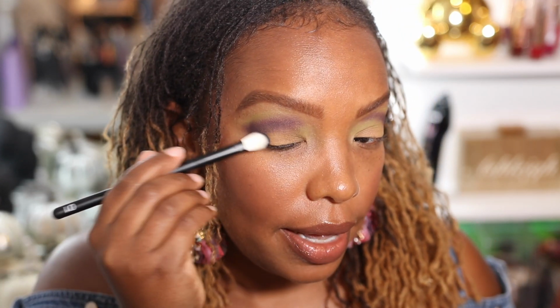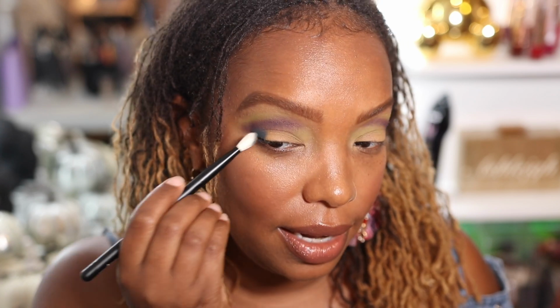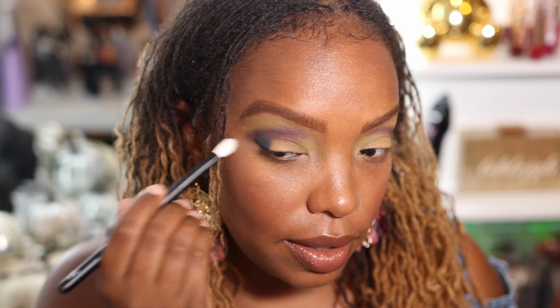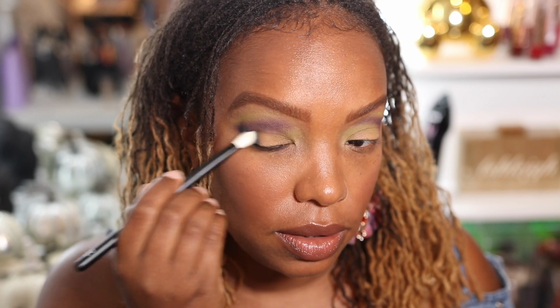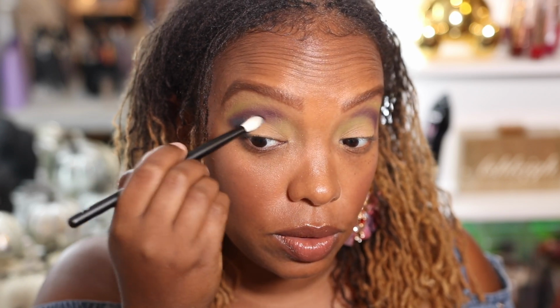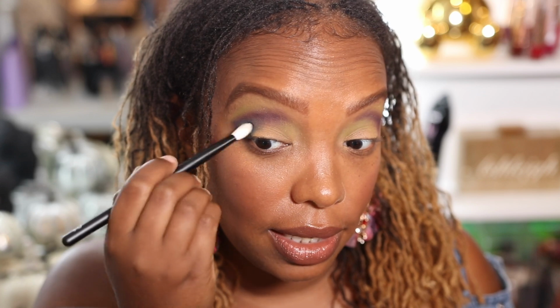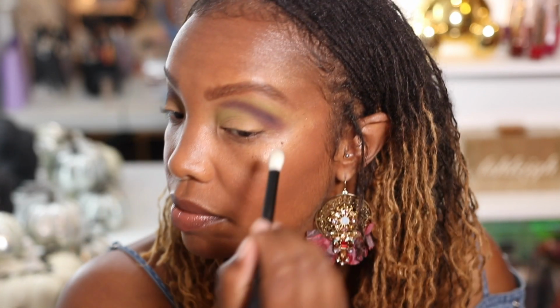And I'm gonna pop that right here. And look, I love how you could tell there are different colors, you know? And I'm just gonna feather that out to that outer V. Make sure it meets right there where my eye folds. Sometimes you might have to look up to make sure you've got the shadow stamped in there.